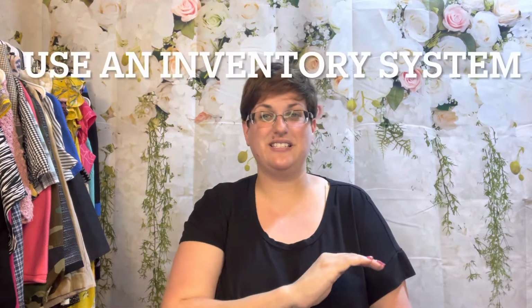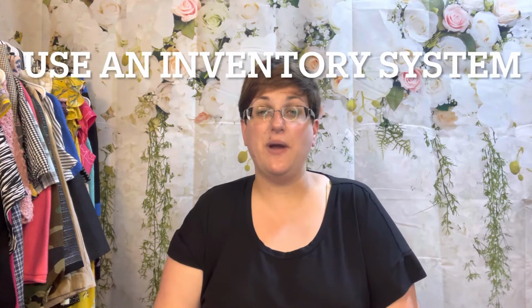Tip number 2 is to start your inventory system right off the bat. I don't care if you have 5 items, go ahead and start an inventory system. If you're just using one tote box, go ahead and start an inventory system, because what's gonna happen is next thing you know, you're gonna go from 10 items in your store or your closet to 1,000 items in your closet, and you're lost. It was probably about the 200 to 300 mark where I realized I needed to do something. So prior to that, I was just putting things in boxes based on size.